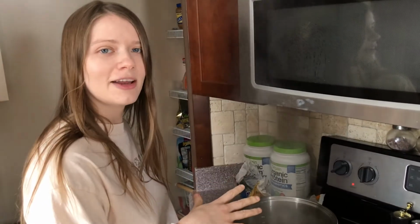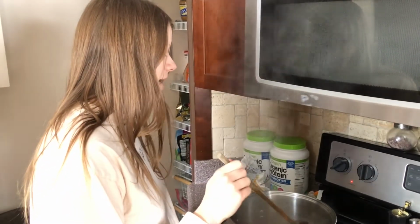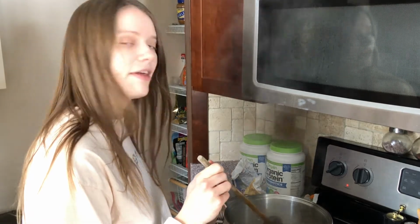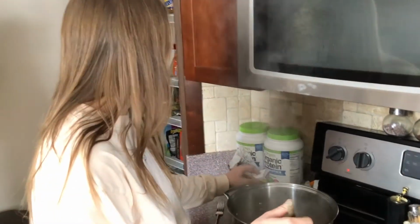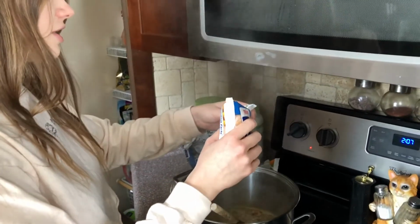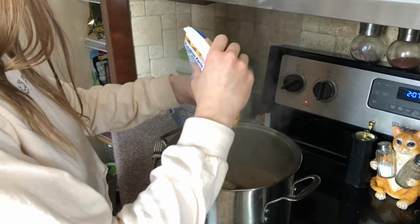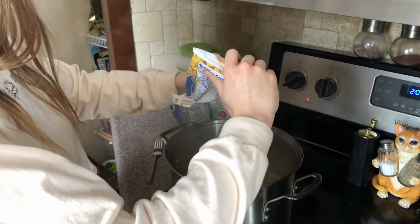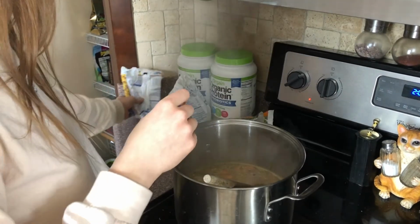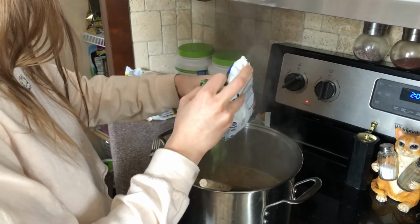Okay, so I ended up adding 3 more cups of water because the lentils soaked up quite a bit. I put in both cans of beans, and now that everything is pretty soft, we're gonna add in the frozen veggies because those only take a couple minutes. So I don't measure anything, I just put as much in as I feel, but I would say it's probably about a cup of each. I'm just gonna use the rest of this bag. We'll do a little less for the peas.